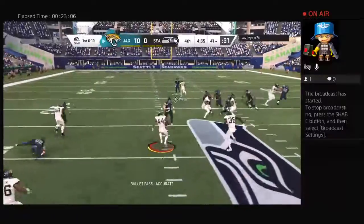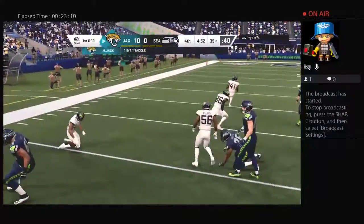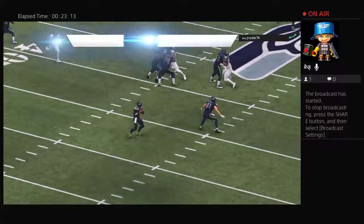50-50 ball here, and it's intercepted. Picked up by the linebacker, Miles Jack, and the return stops at the 39-yard line.